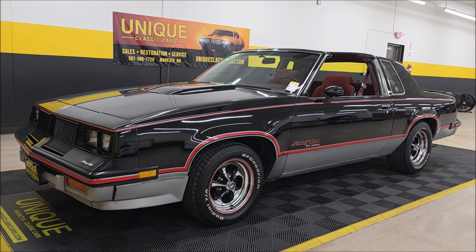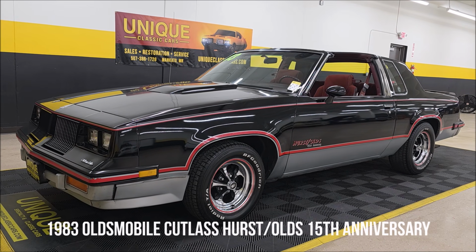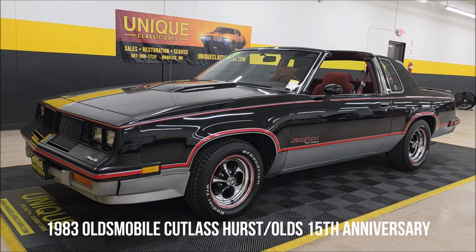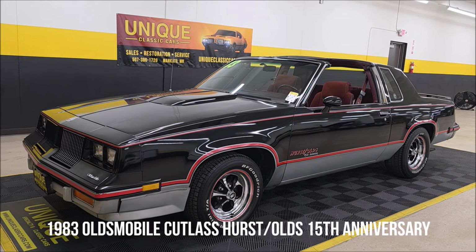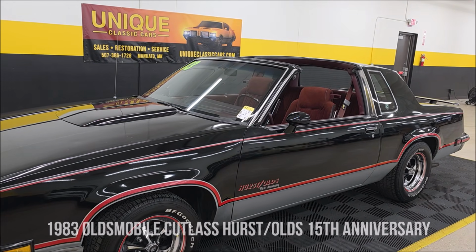How about an 80s classic to check out here at Unique Specialty in Classics? This one's a 1983 Oldsmobile Hurst Olds 15th anniversary car, actually built on the Cutlass Calais platform. CC1 code, T-top car.